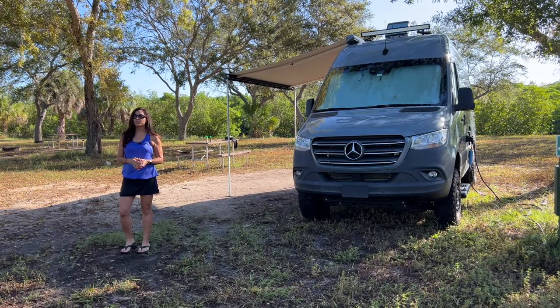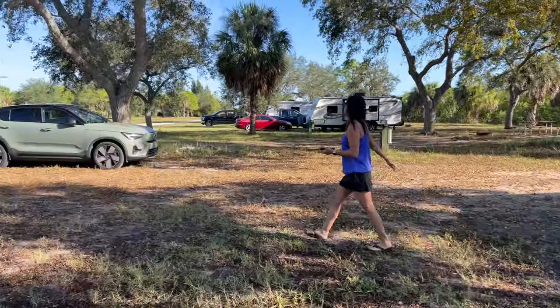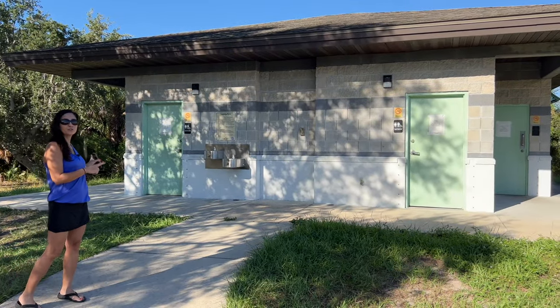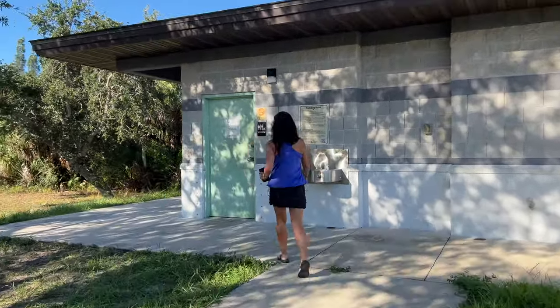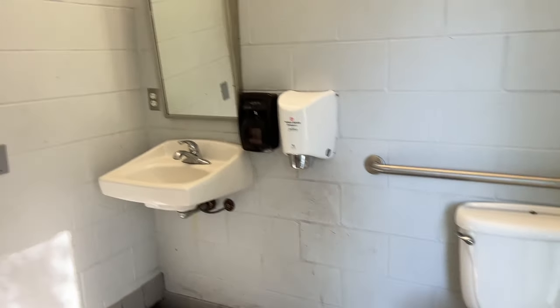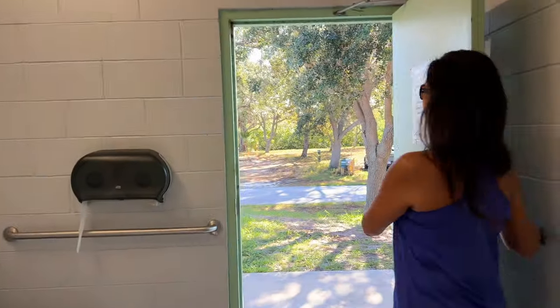Right across from my campsite, which is number 76, is a bathhouse, so let's go check it out. Now this particular bathhouse has two family restrooms and a men's and a women's on each side. Let's go check it out. So at least you have the option of showering in privacy.